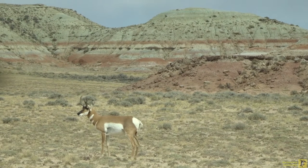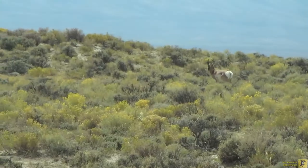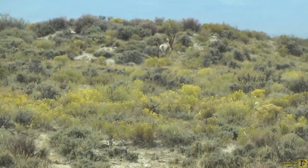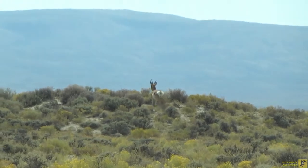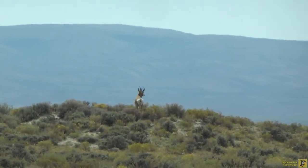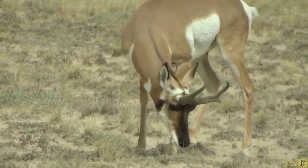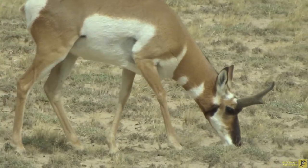They have keen eyesight and are able to spot a threat from miles away. They are unable to jump fences as deer do, so fences hinder their ability to travel and migrate. Habitat fragmentation by roads and the disturbance by energy development create impediments to their survival. Pronghorn eat grasses, forbs, and cactus in the summer and survive on sagebrush in winter.